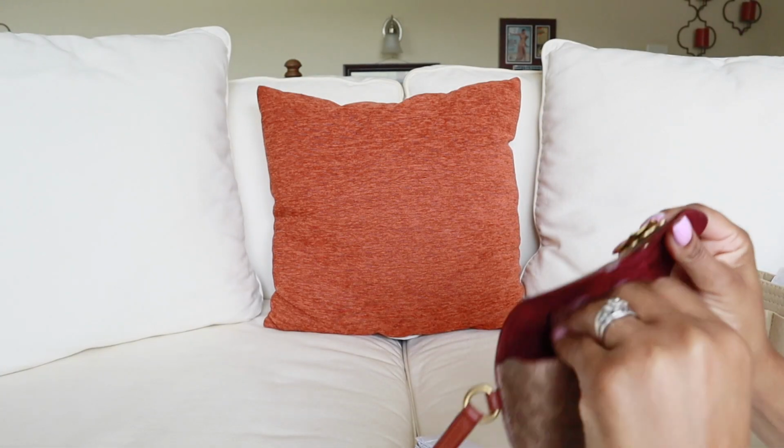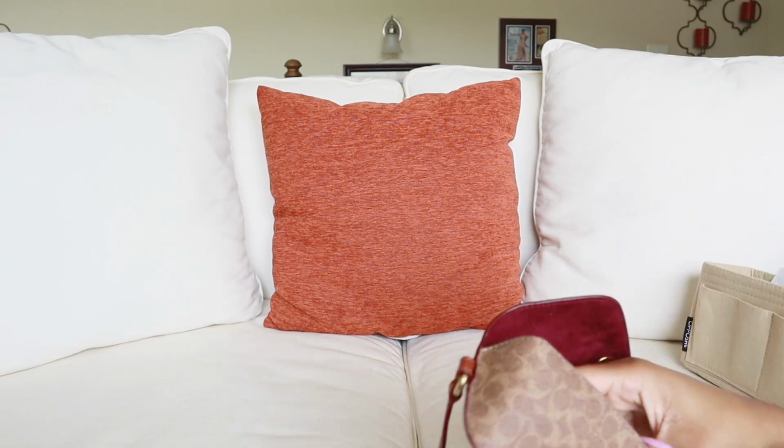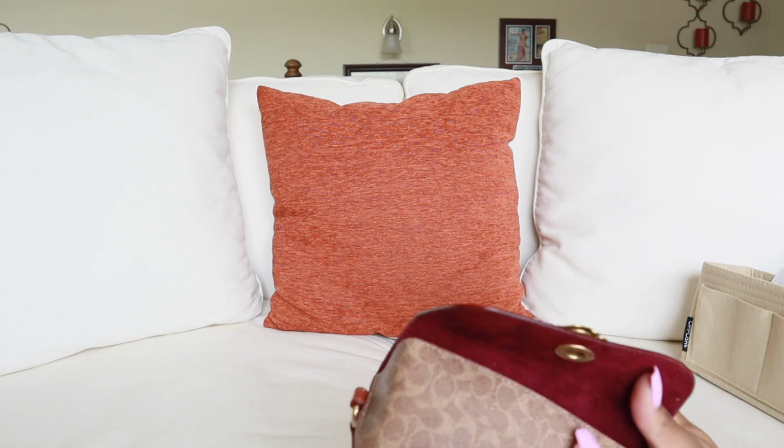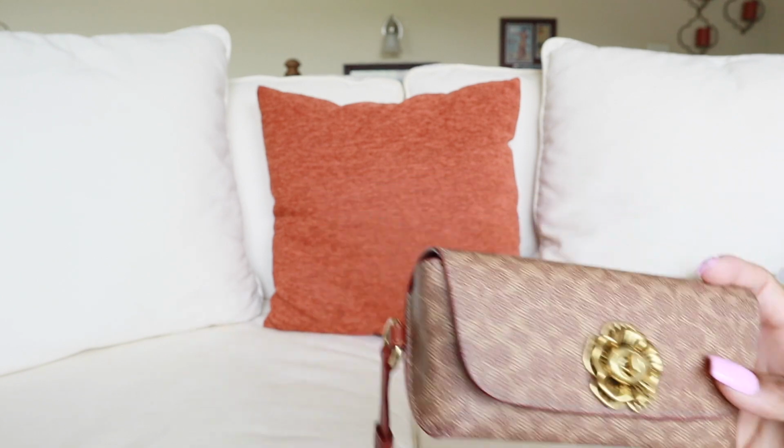So yeah, I grabbed this off Mercari. I didn't see it available on Macy's or the Coach site. Oh, there we go. I didn't see it on either of the retail sites, so I did grab this baby, especially since it was still in new condition. And I love that tea rose. Y'all know I love that.